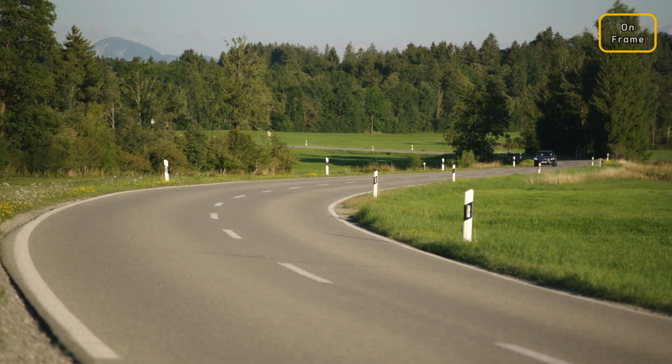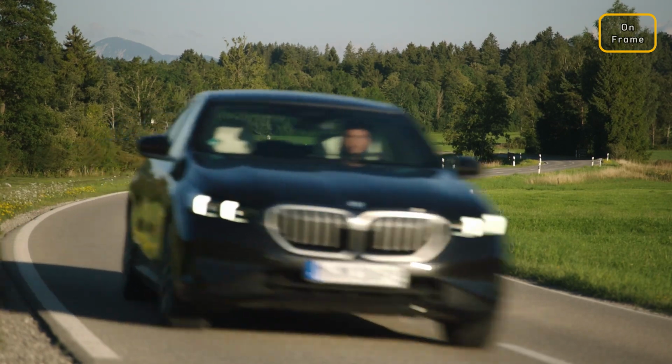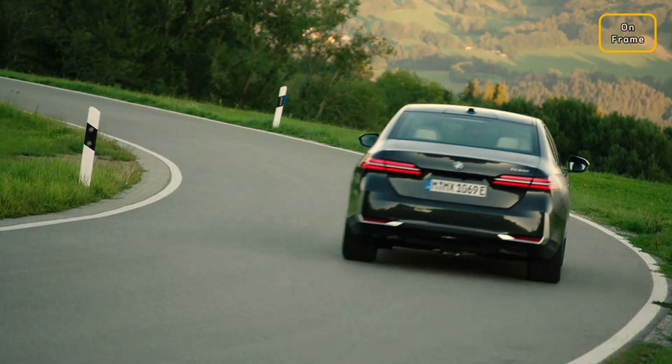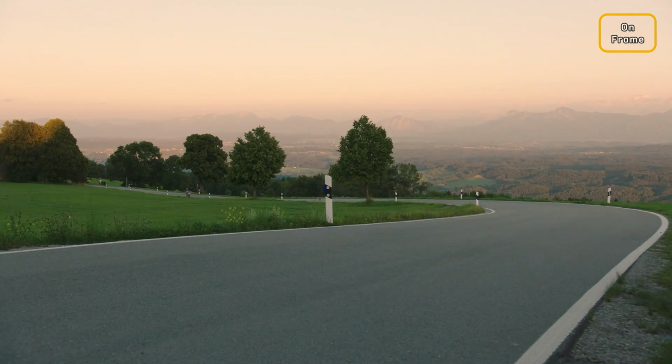The BMW i5 features an advanced high-voltage battery with a usable energy content of 81.2 kilowatt-hours, offering a range of up to 516 kilometers, 320 miles on a single charge. With the new Max Range function, this can be extended by up to 25%, perfect for long journeys.